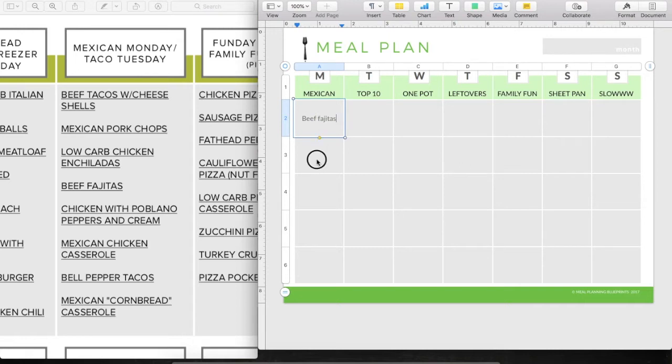Beef fajitas. When you're meal planning monthly, you want to go down instead of across. It just makes it so much easier. That chicken with poblano peppers and cream sounds delicious.